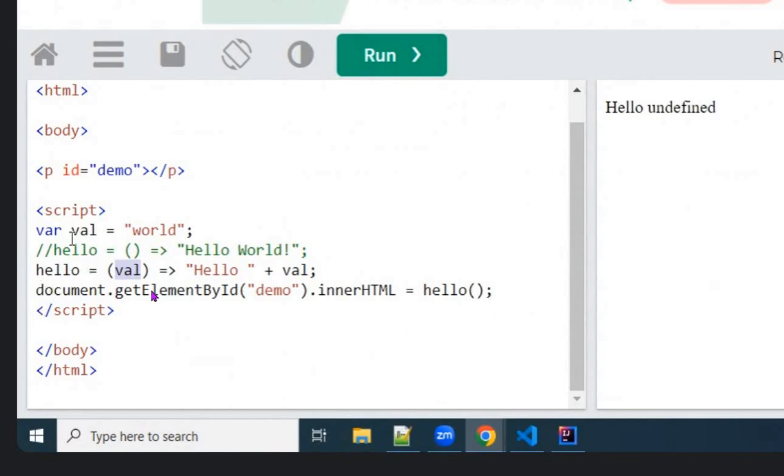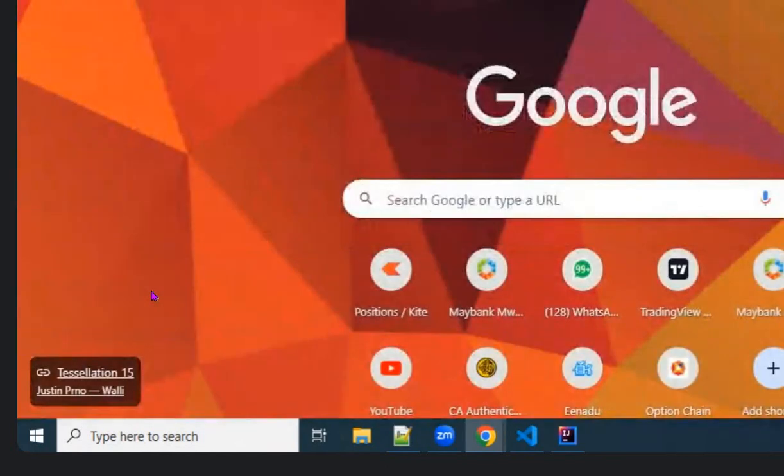Can you put hello and val in a curly bracket? The entire thing. After that arrow, put a curly bracket. No, Control Z. I'll tell you. Start a curly bracket before hello, and end it after the val. Okay, now see. So still it is saying something. Let me try this one.